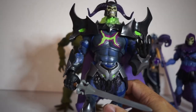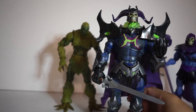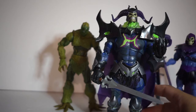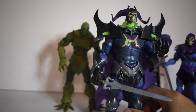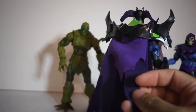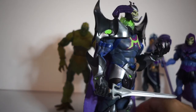Alright, we got Skelegod, and he's much bigger than the other figures. He's probably 8 inches versus the 7 inches, and he comes with a kind of flame thing on his hand, but I think it was kind of ridiculous that I didn't show it off, or I kind of lost it actually. I think it's a dumb accessory anyway. So on the back you see he has the cloth cape, but in 2 different layers, and these are weighted down, so it can weigh down his cape, so he always looks cool.